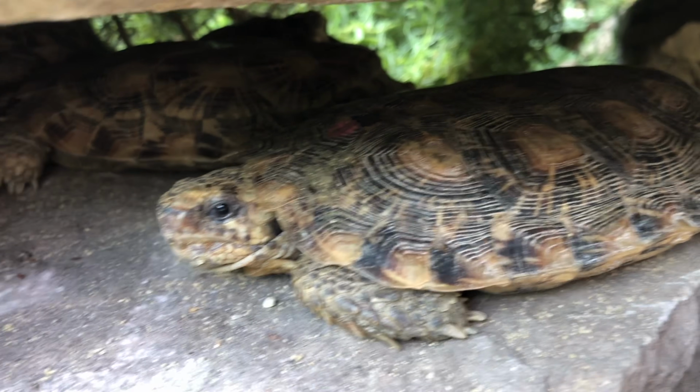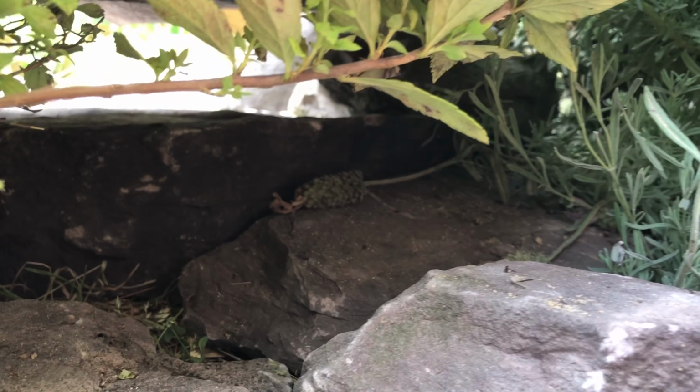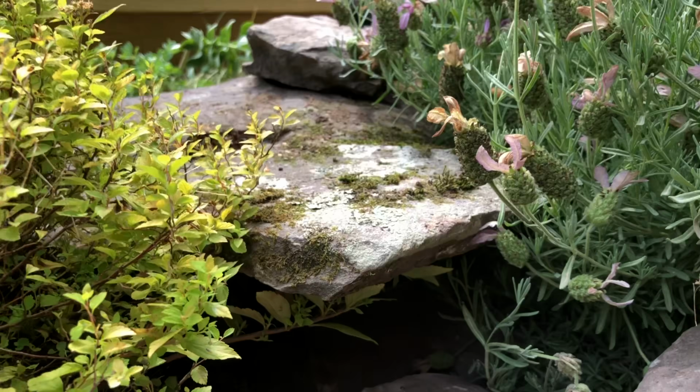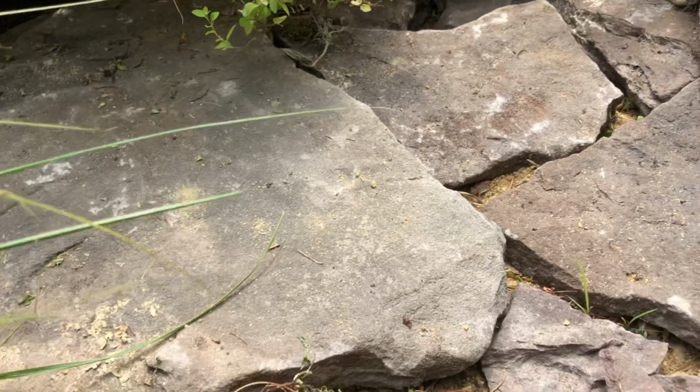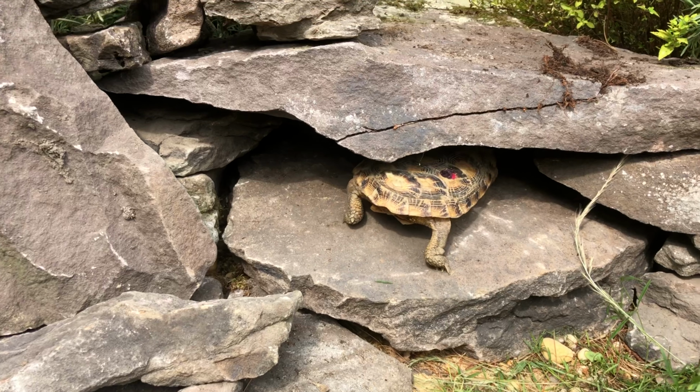I mean, just look at how calm they are underneath these rocky areas and in these crevices. This is where they feel comfortable, where they feel secure. You just want to make sure that they're sturdy and that they can't easily tip over and crush one of them by them moving it or something else. And be careful where you step when you're walking around the enclosure.